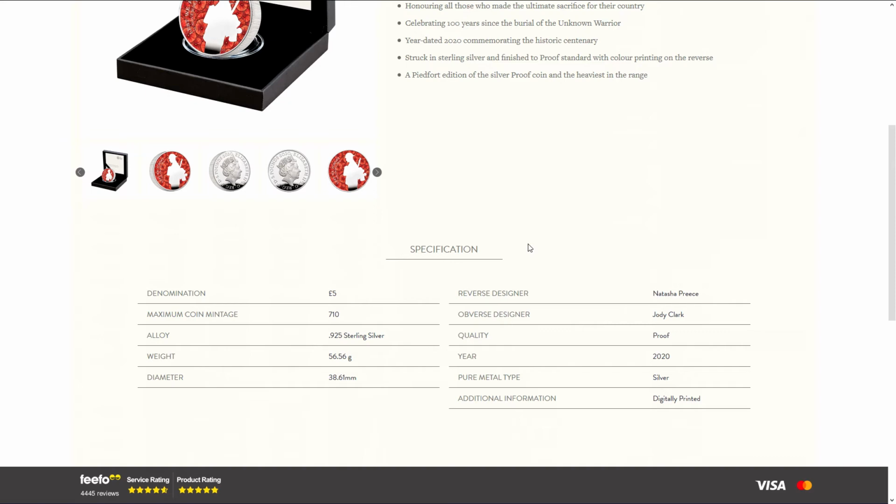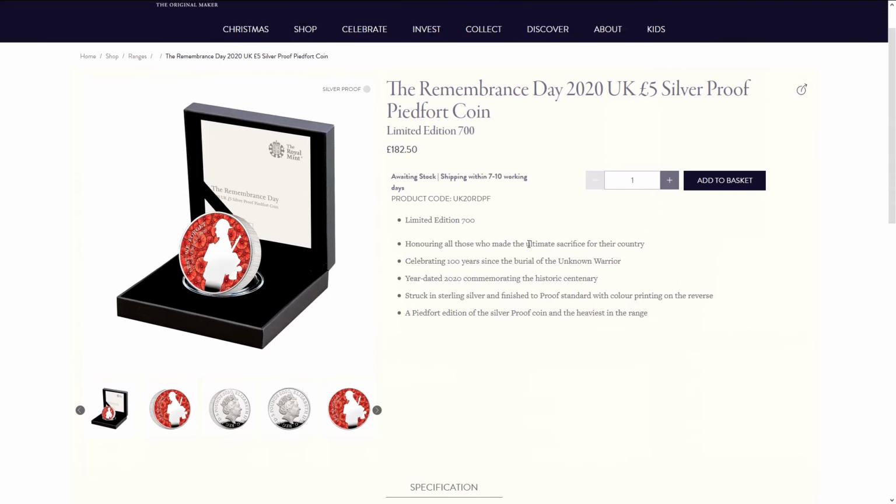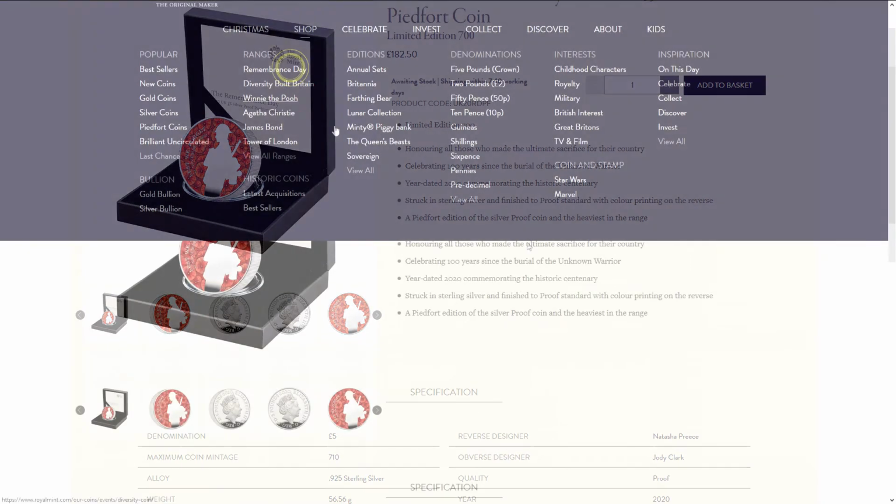So it's a 56.56 gram coin, about 2 ounces of silver, but even at that, that's only a maximum of about £40. So you're paying about £140 premium on the coin. But there is only a limited edition of 700 of these, so under 1,000. Yeah, I think that's okay. Let's go back again.